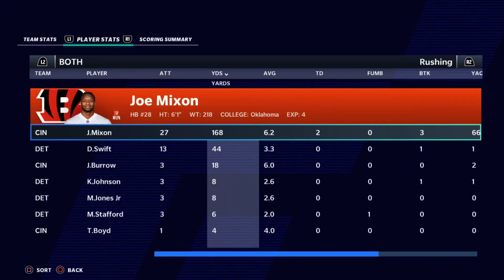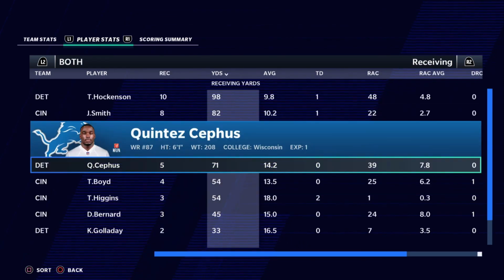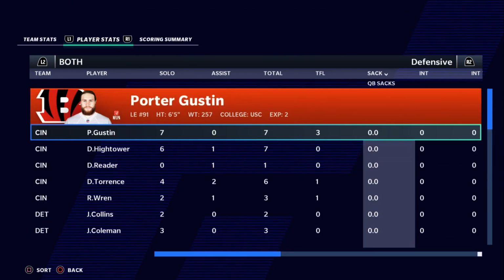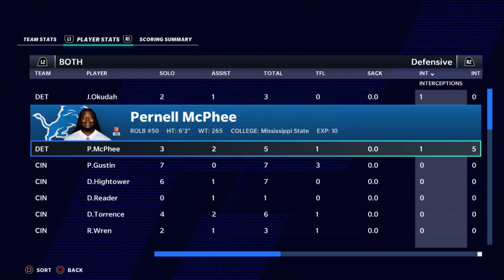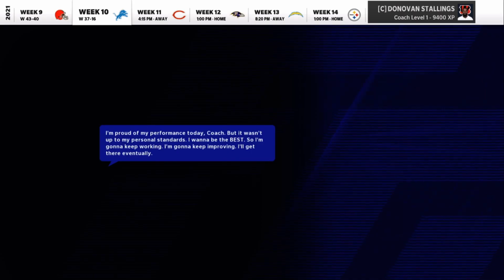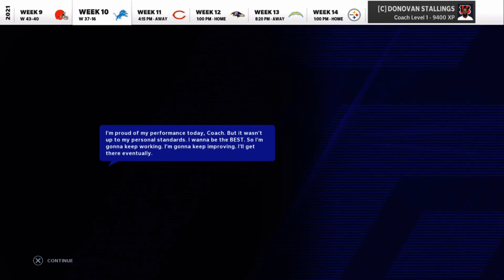Joe Mixon ran for 168 and 2 scores. In the receiving game, Jonnu Smith had the most yards, 82. T. Higgins only had 45. He only had 2 touchdowns. He needed 1 more. So he will not be getting his dev trait upgrade, unfortunately. And you can see the only 2 interceptions were by Detroit, but Logan Wilson had a forced fumble and recovery. And yes, like I said, T. Higgins not going to get that development trait upgrade.